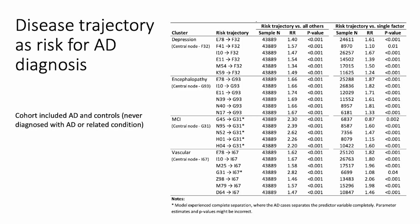Okay, and I think the last couple of things. One question I kept having was, these are great disease trajectories in AD we identified, but how does it compare to controls, and what's the new information this adds? So the cohort included AD and controls. They were never diagnosed with Alzheimer's, or we had these exclusion criteria. From each of these clusters, we tested a few of these risk trajectories, right? And we compared that risk, similarly in a Fine-Gray model, to all the people who did not have that risk trajectory.